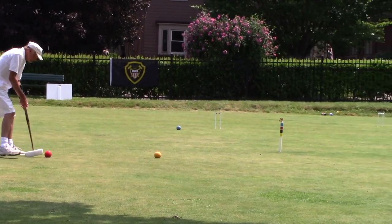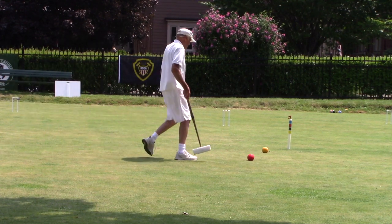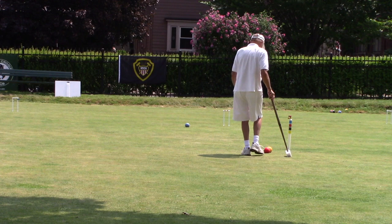Rushing this ball into the peg is a disaster in AC, but in the American rules, if he did that, yellow goes in the box, red gets placed 9 inches from the peg, and he has two shots from 9 inches to peg out.